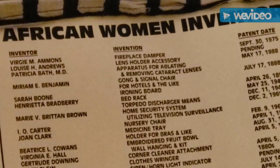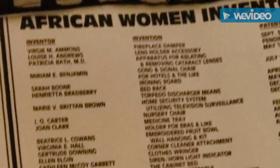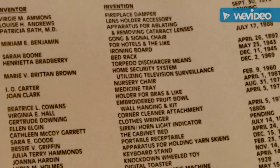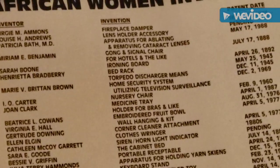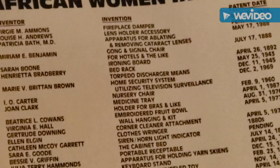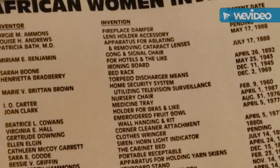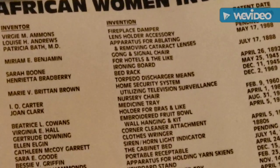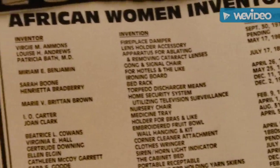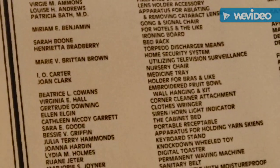I.O. Carter, the nursery chair. Joan Clark, a medicine tray. Beatrice Cowens, embroidered fruit bowl. Wow. This is interesting. Virginia E. Hall, wall hanging and kit. So you all know what those things are. Just think about the many things that we use on a daily basis. A lot of you had no clue that an African-American woman actually invented these apparatuses.